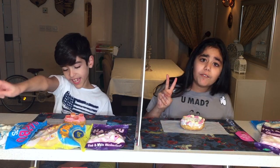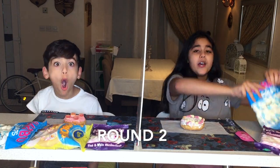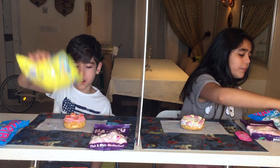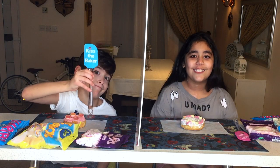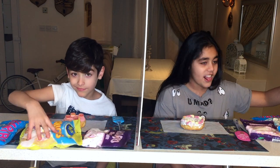Okay, guys, so this is round number two. And it's a marshmallow round. So, Smurfs marshmallow. Regular white and pink marshmallows, and marshmallow twists. It's Fahad's turn to pick, so I'm just gonna wait and see. I think I know what he's gonna pick.